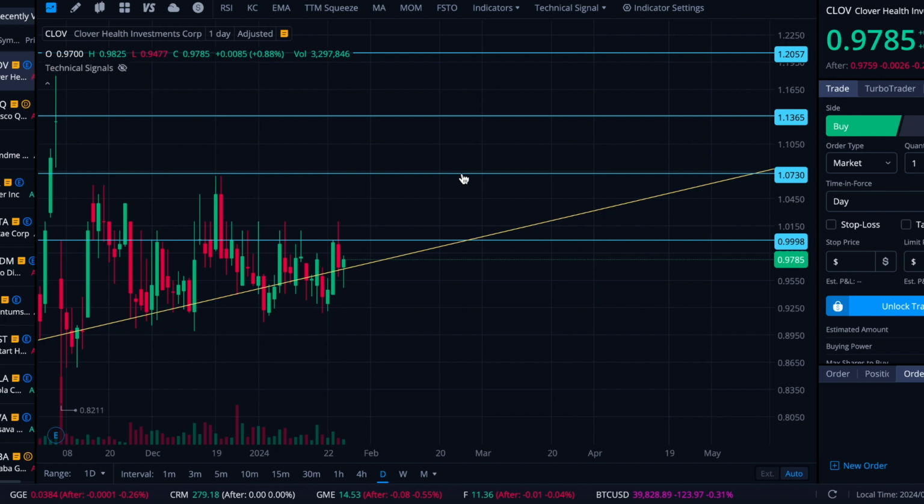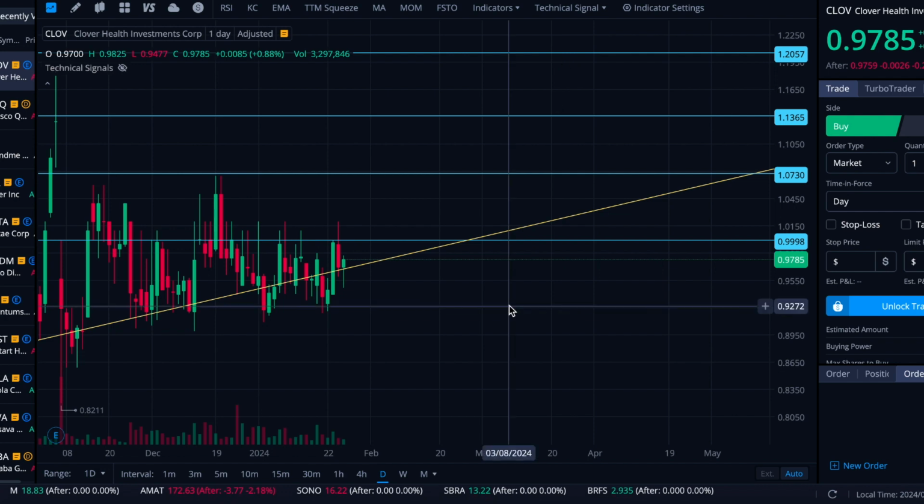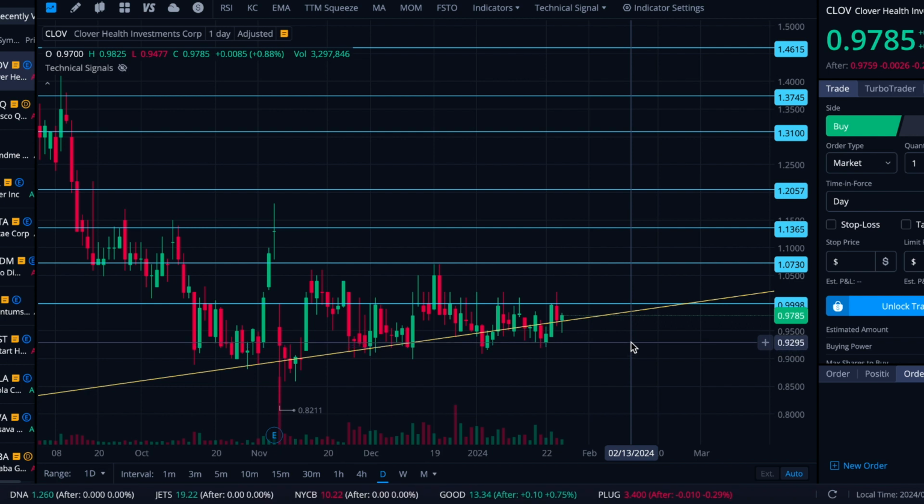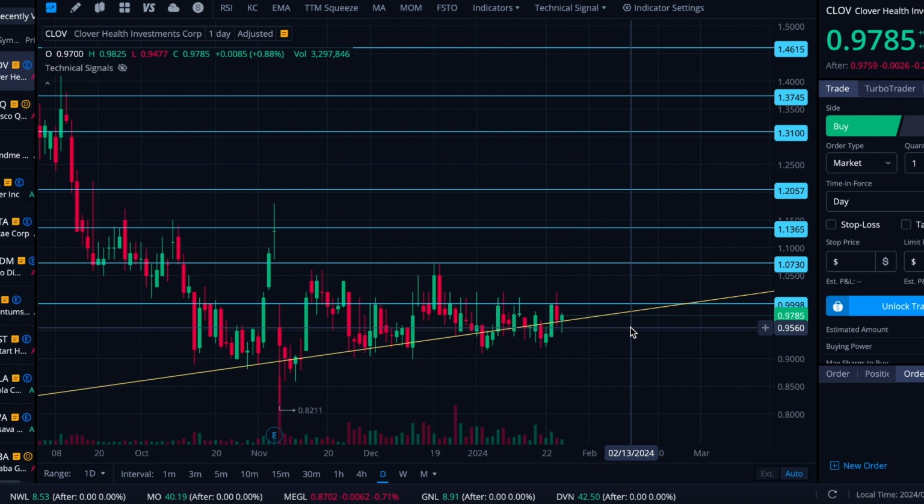Now, if it does come through to the upside, 1.07 would be the next resistance level that we have on here, and then 1.14-ish, 1.13, 1.14, and then 1.20, 1.21. To the downside, we don't have anything in right now. Probably won't, just to not clutter up the chart, but right around, say, 92 to 93 cents looks like a probable support level to me. There might be another one up here around 95, 96 if it can catch that support sooner.